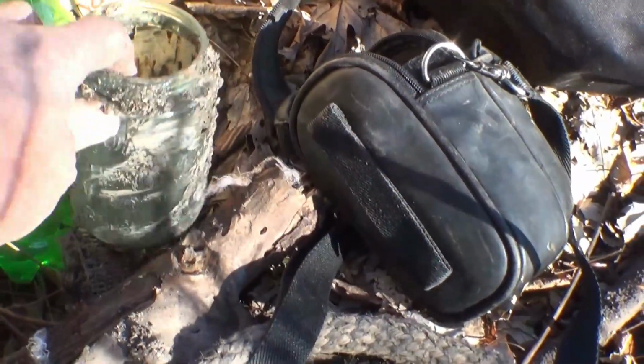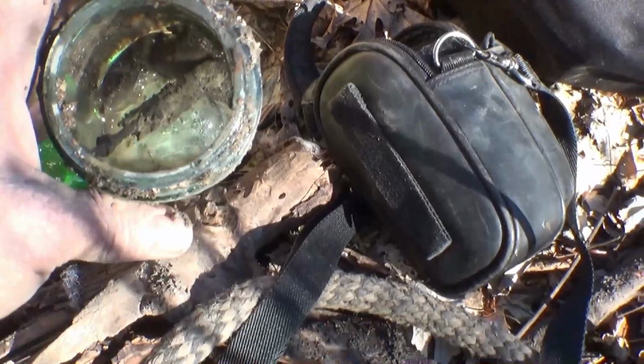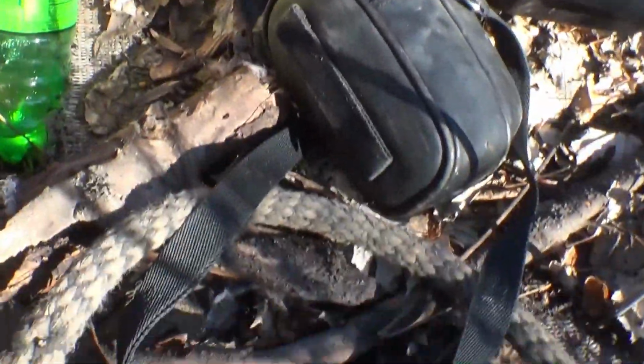And we got a Whittimer Boston. A nice little Mason's Pat. November 30th, 1858. Fruit jar with a ground lip. Had a syringe on the inside of it, kind of neat. But anyway, a little pint one.